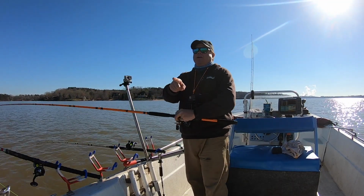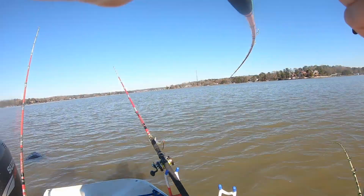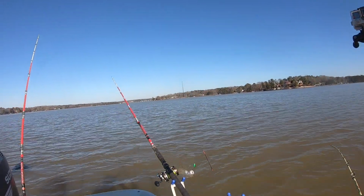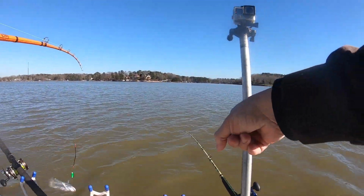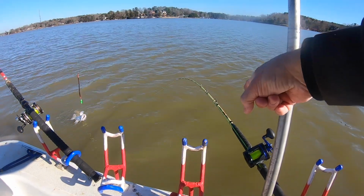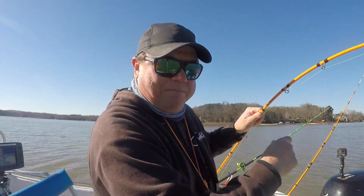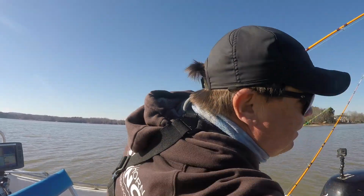Oh, may have another rod going. Another one getting popped. Nice eater size blue. Oh, might have one. Yep, my son on bottom. Oh, there he goes. Look at that rod. Look at that. Pow. I might have it doubled up here. Let me get this sucker in the boat.